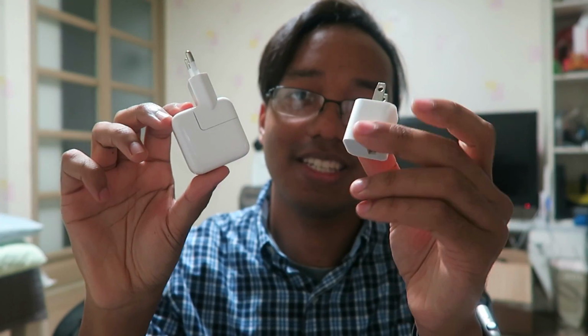This is to charge your phone by USB. This is completely useless to me now. Because I live in Korea, I have to use this over this. So this is the one that actually comes with the iPad. So this one is the stronger version. I don't know what the one that comes with the iPhone looks like, but yeah, so this will charge pretty quickly. It pretty much works the same, but at least I'll have a brand new one for when I go back home.